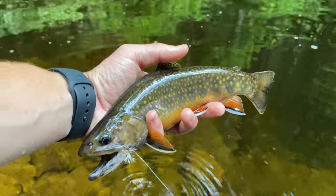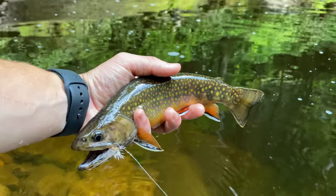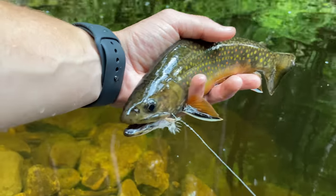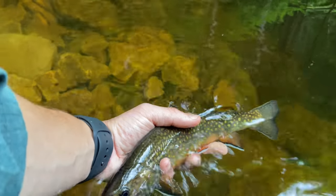So this is the hole that I caught that giant brook trout out of yesterday, which I'll show you some video of right now. But basically this hole, it's a huge hole. And honestly, I think it gets hit like crazy because the fish spook as soon as you walk up to it. So what I did that's different than what most people might do, which is probably why I caught the fish, is this rock here behind me.